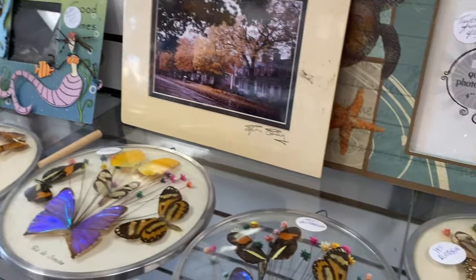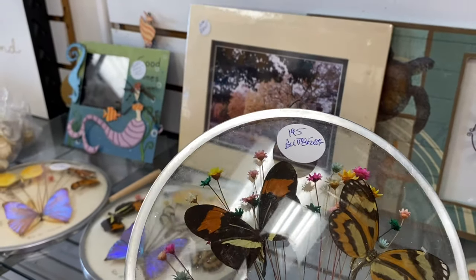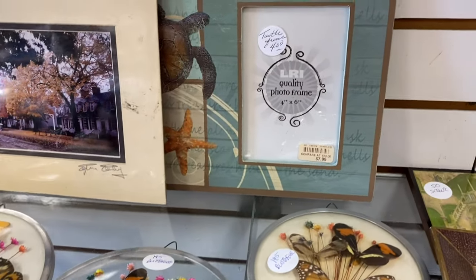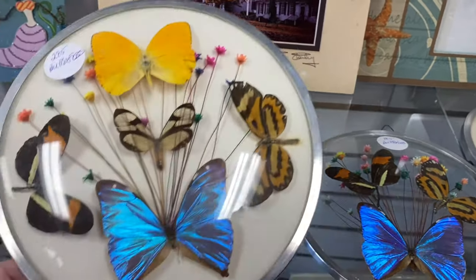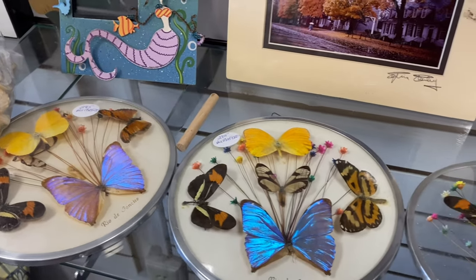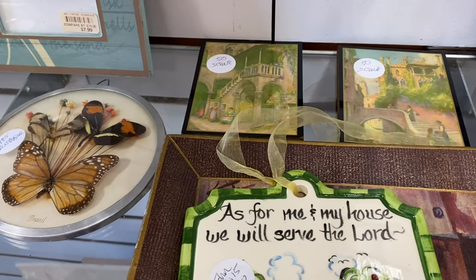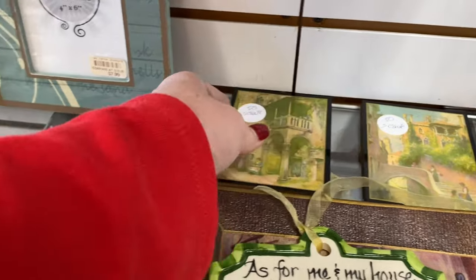I did run across these beautiful butterfly-like pictures. They have the real butterflies from the different regions. They had three that were, I think, the same, but only one of those was completely intact and had the piece of paper in the back that said the region that it came from, and then they had one of the smaller ones. But I thought those were pretty neat, and they weren't priced too badly either.